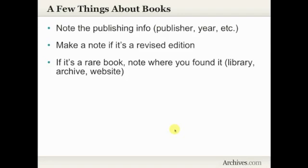And if it's a rare book, note where you found it. If it's a book that there were only a few copies ever published, note what library or archive or website you found that book, because it's not going to be as easy to find later.